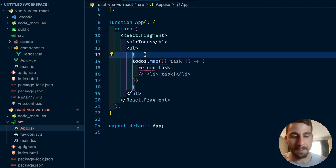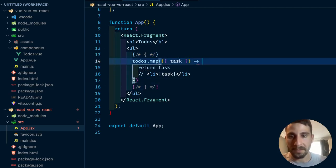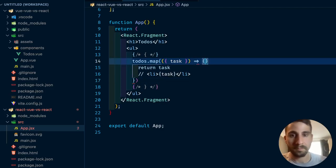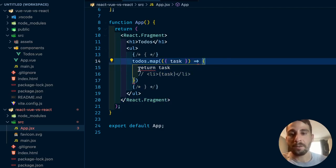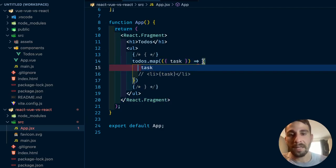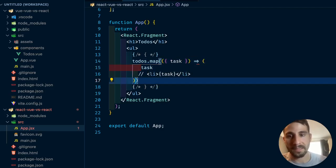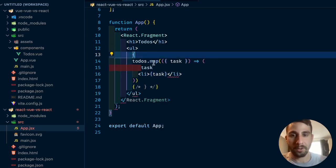Just ignore everything that's commented out for a second. And then we'll make this curly braces. All right, so this right here, this is perfectly valid JavaScript. Now, the reason that we don't need the return is because it's treating it like an inline function since we're using parentheses instead of curly braces. So by default, it's going to return whatever comes after this.